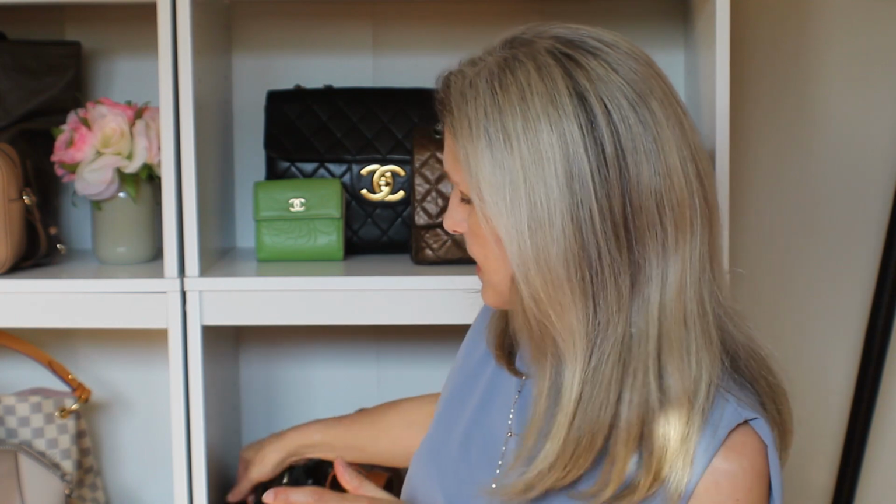But after using my Speedy for quite a long time, and this is my Speedy right here, it is the Epi Noir, and as you can see, it is basically a big black hole. So this bag, I got it at the very end of 2001, so December 31st of 2001, because I still have the receipt.